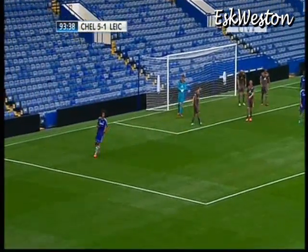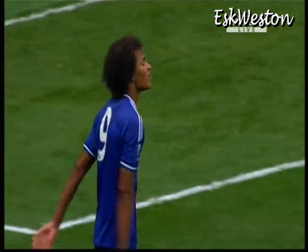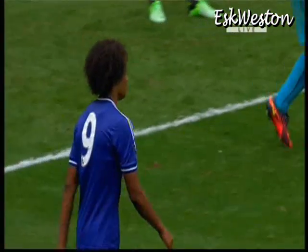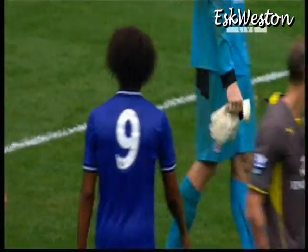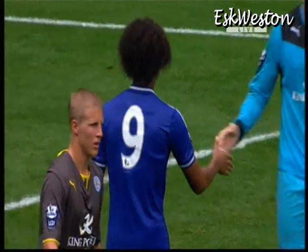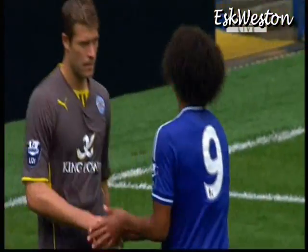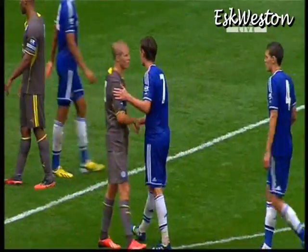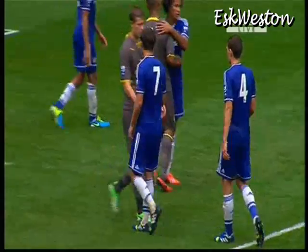Well, there it is. The full-time whistle goes. And it's been an impressive display from this young Chelsea team. Three goals in the second half after two in the first. Brown with the opener, of course. Feruz making it 2-0. Feruz then scoring a second early in the second half before Brown also added another to his personal tally. Four in three games now for him. And Swift with the fifth and final goal for Chelsea.